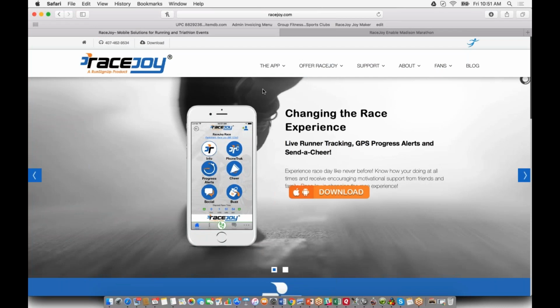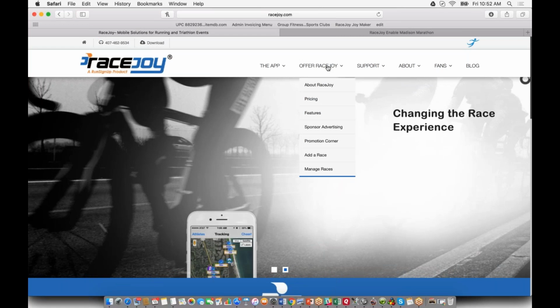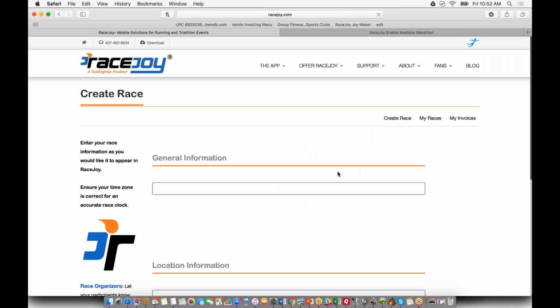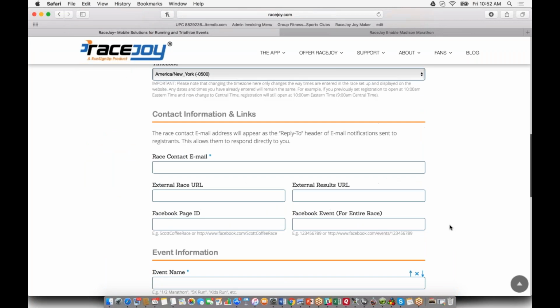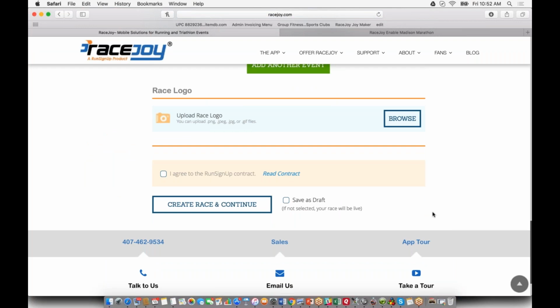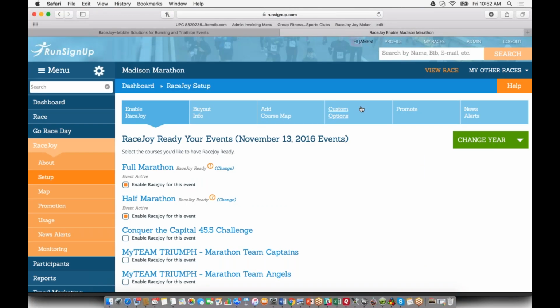For non-RunSignUp clients, this is where you would go to RaceJoy's website and then offer RaceJoy. You just click on that and then create a race. From this, it's just putting in your race information. It's a very easy tool to use. You would just add in your race information, your logo, and then you would create the race. And then from there, I'll show you what it looks like because then it ends up looking the same.